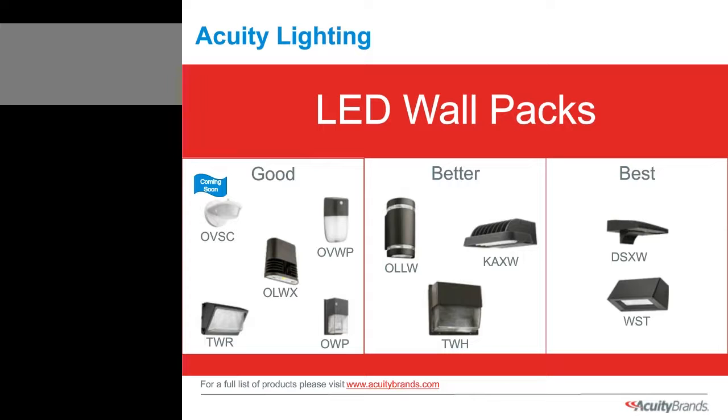Now consider the WST fixture on the opposite end of the spectrum. This product has been recently redesigned to reduce glare. This would be a great product for a retirement home where residents are particularly sensitive to glary light sources. We have many fixtures that come in the same form factor as our traditional HID fixtures, allowing you to simply swap out the old with new without having to repaint your walls.